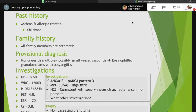Okay. What other investigation would you like to do in this patient? Nerve biopsy. What are you looking for? Any evidence of granuloma? Caseating or non-caseating? Non-caseating granuloma. Yes. Anything else you want? You said blood has eosinophilia, but you would like to demonstrate eosinophilic infiltration into the other organs also. So biopsy is focusing on eosinophils in the extravascular tissues.